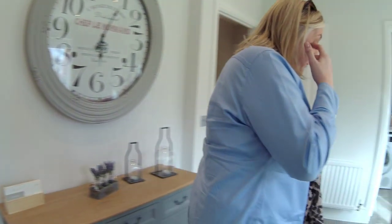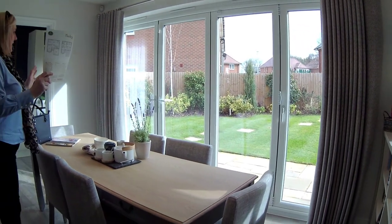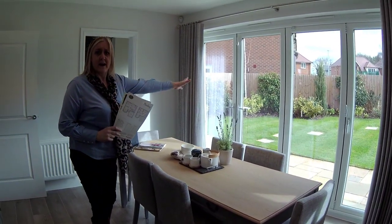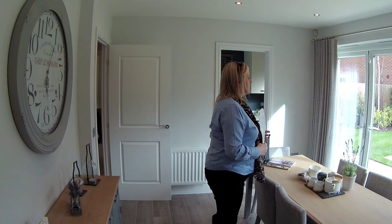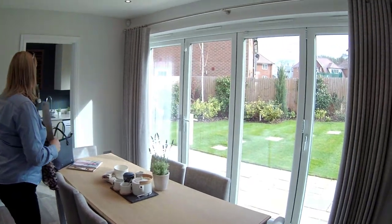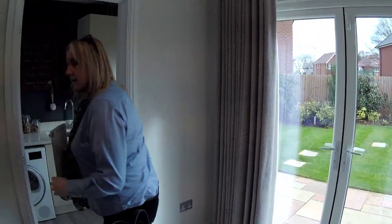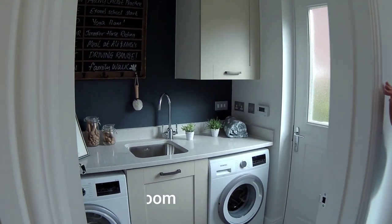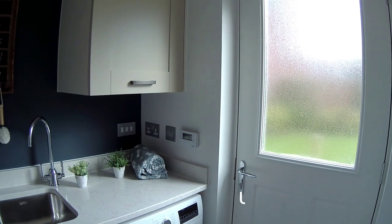So they've got a beautiful big dining table here with six chairs. It's really lovely. And then you've got those bifolds, aren't they, out to the rear garden. So that's the whole wall in glass. Very nice garden as well here. Okay, I'll let you go in first. This is the utility. You've got space for two appliances. There's a sink in the middle there.